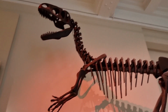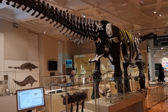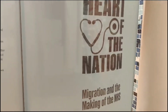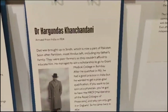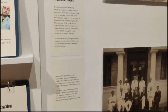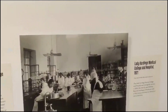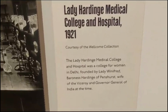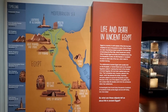So here, friends, on the same floor, on the first floor on the right side, there were some dinosaur figures preserved here. These were some beautiful big-sized dinosaurs, two to three of them. The remains of them are very well preserved, and here again are some features of the NHS, how the NHS has created a good mark in the city. Actually, the Britishers established some medical hospitals in India during their reign, in Calcutta, in Delhi. So these were all preserved here.